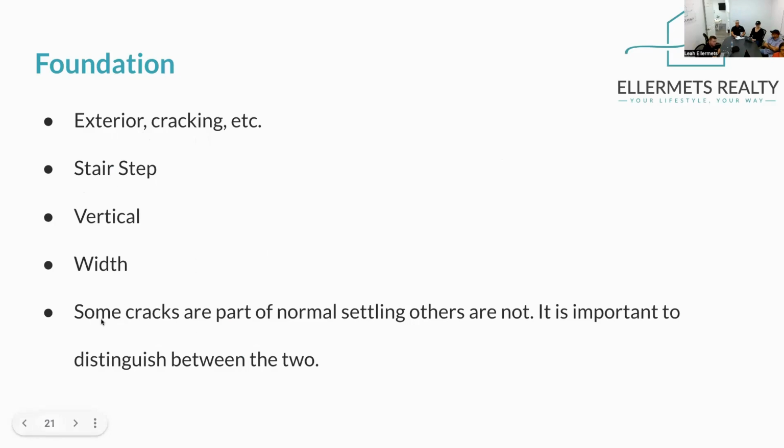There's always the unless. Some are normal settling, others aren't. Do you know how to distinguish between the two? Nope. Okay, a common stair step crack is going to be broader at the top, wider at the top, and less at the bottom. That's common settling. If it goes the other way on a crack, that tells you the foundation, the footer has cracked and is broken. That's a bad thing.